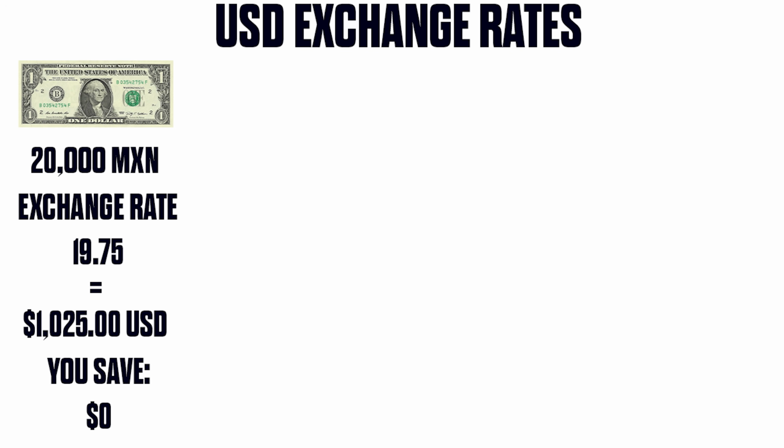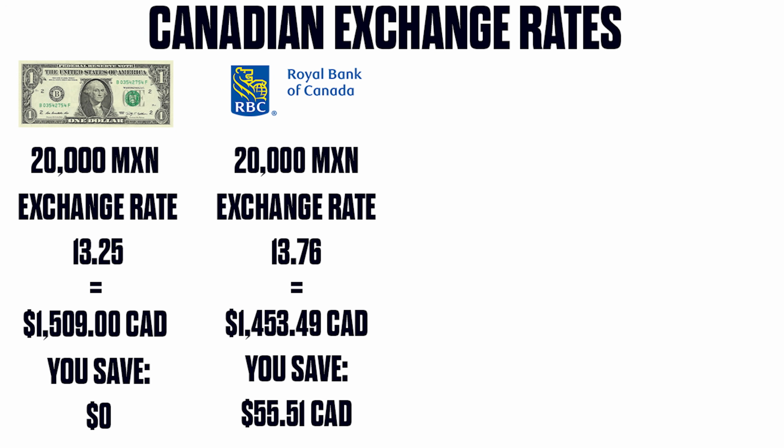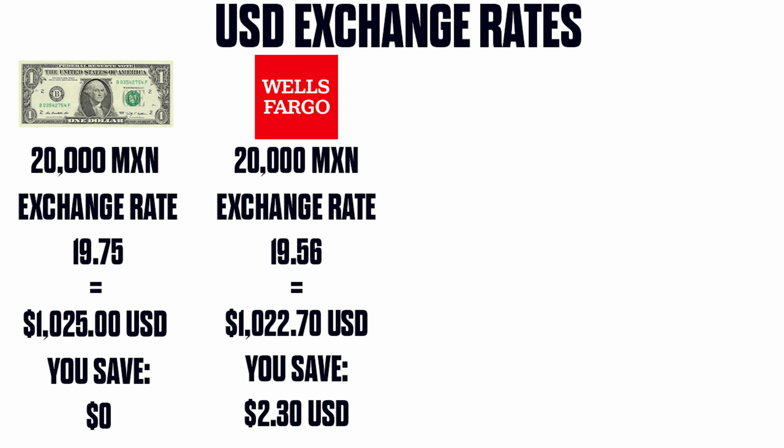But if you use your RBC debit card from Canada and take it out of a bank machine, you're gonna spend $1,453.49 to get 20,000 Mexican pesos. So you're already gonna save money by just using your debit card here in Mexico, as opposed to going into the bank and just changing money.